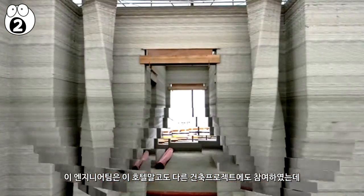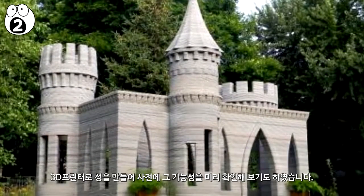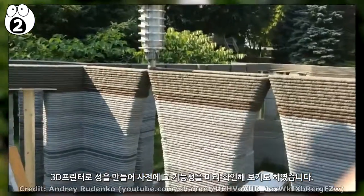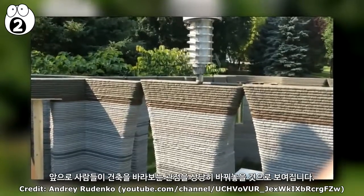Aside from the hotel suite, the team has also been involved with other projects, such as a 3D printed concrete castle, which was used to test the functionality of their printer. This type of technology is sure to change the way we view architecture.